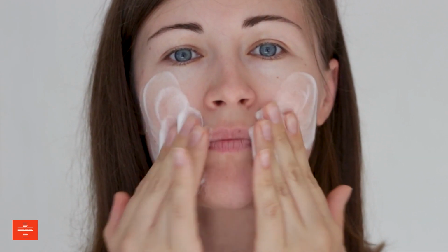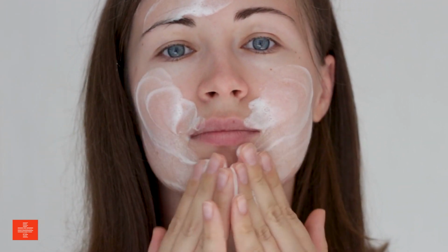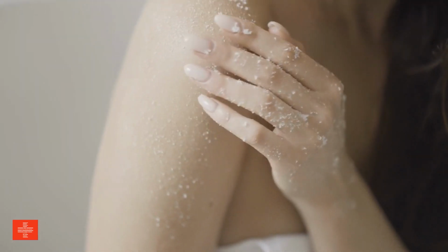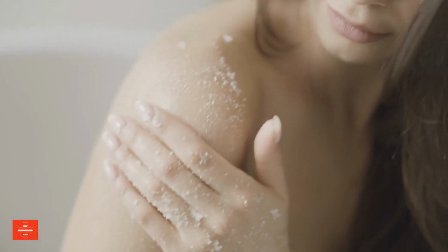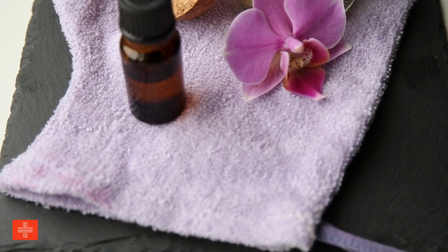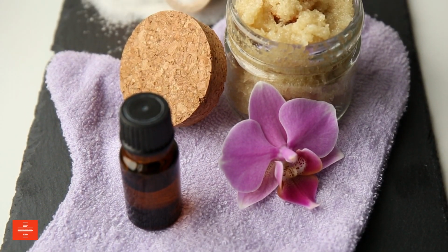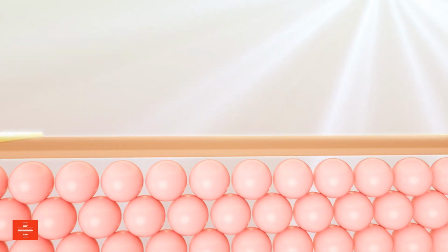Regular exfoliation. Regular exfoliation is key to maintaining healthy skin and reducing the visibility of suntan. By sloughing off dead skin cells, you reveal fresh, radiant skin underneath. A simple DIY scrub made from sugar and coconut oil serves as an effective exfoliant, leaving your skin smooth and revitalized.